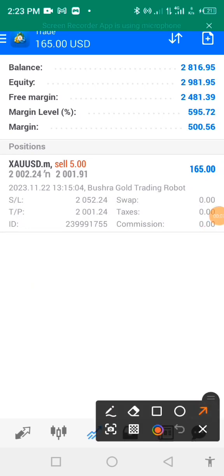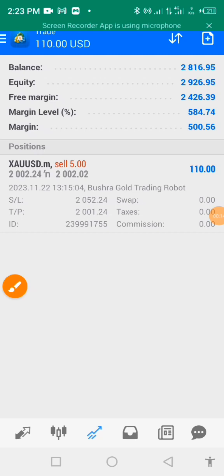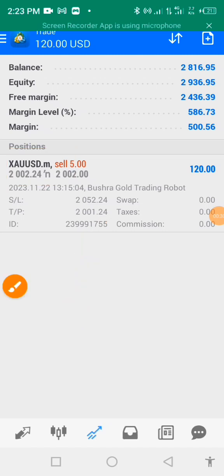Yeah, like this. Okay, can you check the profile? It's running, so you can see. What do you want to see? This is the profit. It can trade only gold, and the profit is like that. Also you have to see there is stop loss and take profit. The robot does everything. You are not going to do anything. What you have to do is just place gold as a pair, and you get your profit like that.